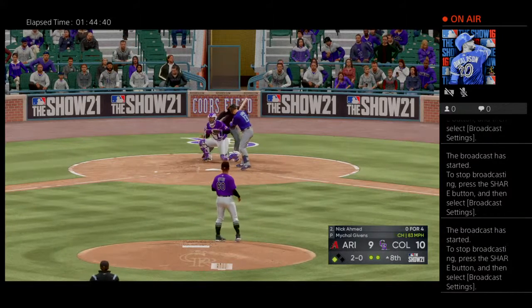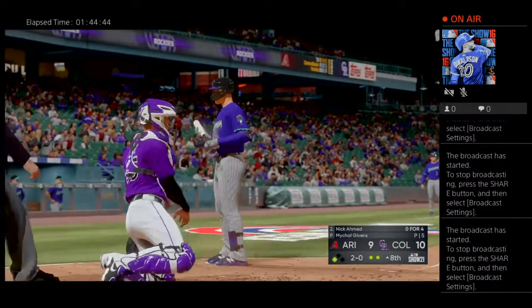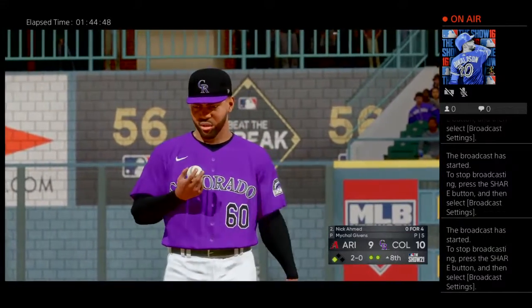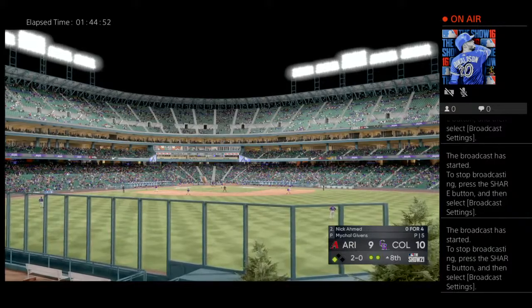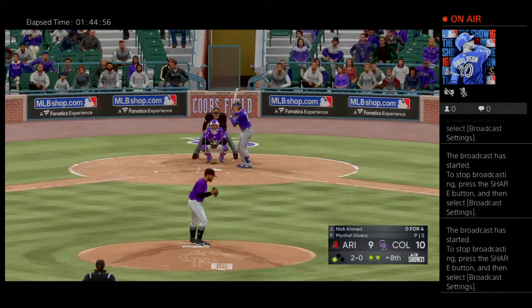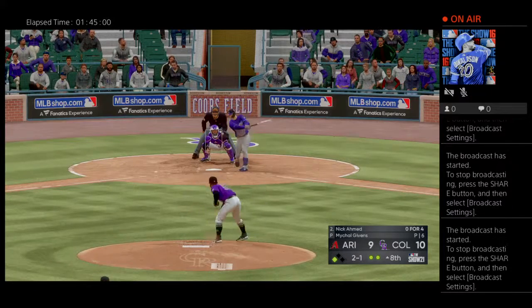And a changeup here, but that's taken low in the dirt for a ball. Now 2-0 with a great hitter up, a runner on third and 2 outs. This is not the spot where you want to be challenging a hitter like this. This is where you have to pitch very careful. The 2-0 count, the pitch.